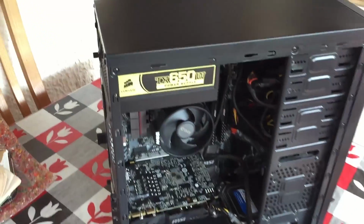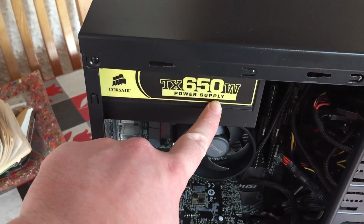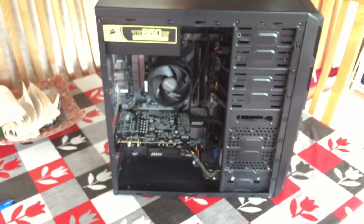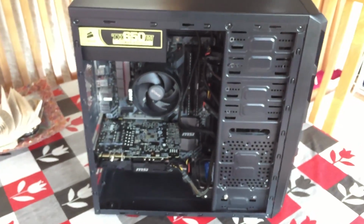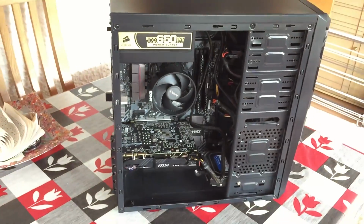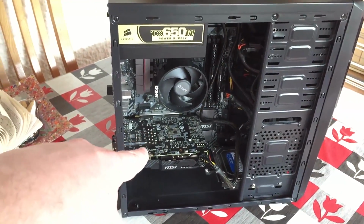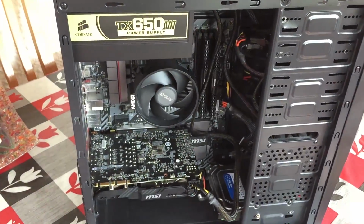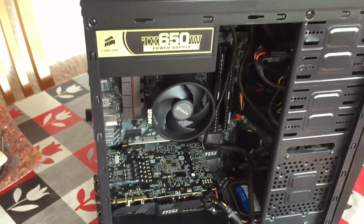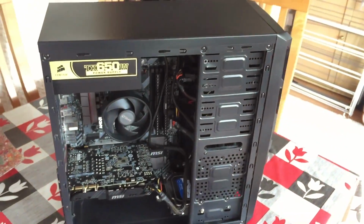So let me give you a few more details on the PC. We have a Corsair TX650 power supply in here. I replaced my 550 watt one so that I could test more demanding and high-end graphics cards. Inside we have an MSI Tomahawk B350 ATX board. That was sent to me by AMD along with a Ryzen 3 1200, which has since been replaced by the Ryzen 5 1600, which unfortunately I did have to purchase myself. So us YouTubers don't get everything for free.